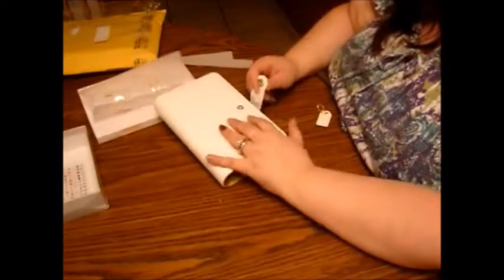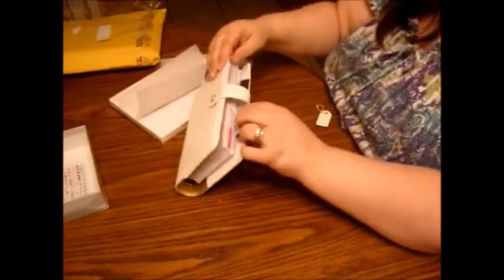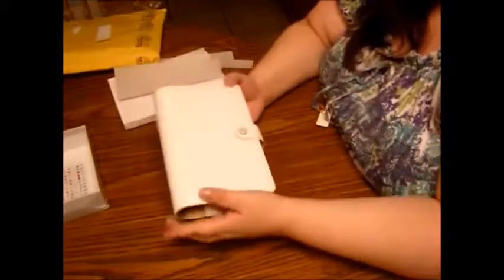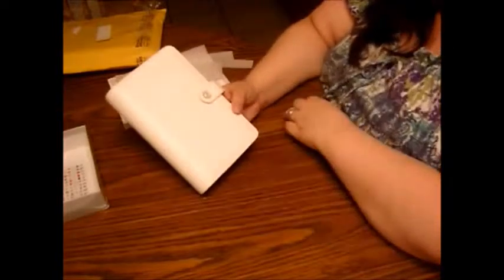And that's pretty much the planner. And as you can see, it's got plenty of room for expansion here. So, I mean, you can put a nice thick pen there. You've got room to put your own things in, put other dashboards, organize it how you want, add what you want, make it your own. And that's pretty much the planner at a glance.